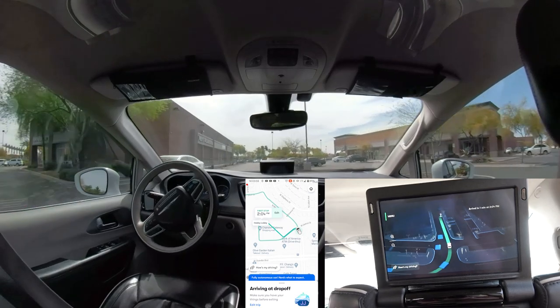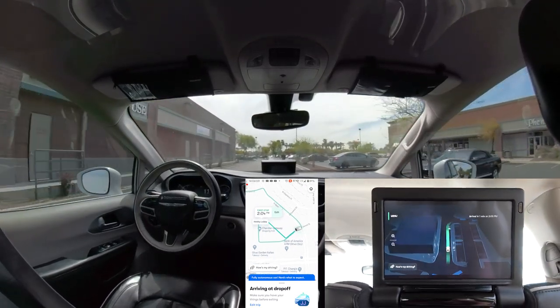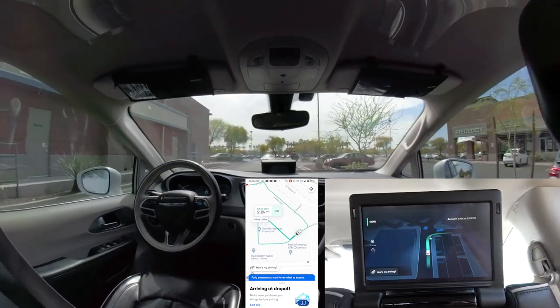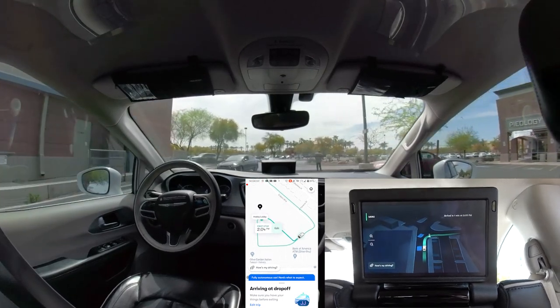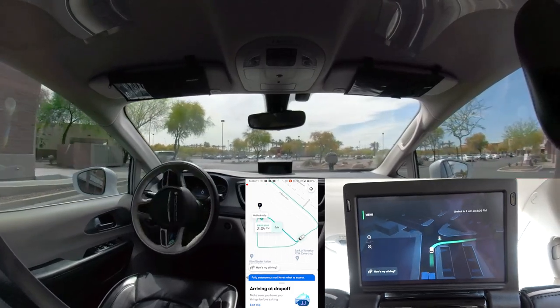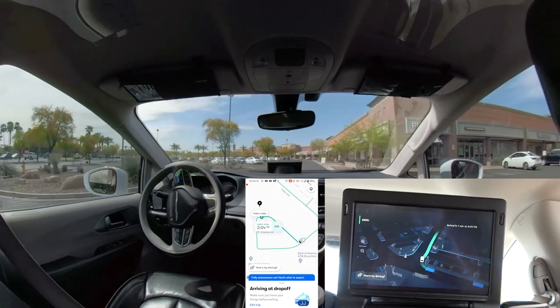So it said arriving shortly, like it was sad about it. I'm like, yeah, I want to ride with you too. Okay, so here we go. Pedestrian walking down the middle of the road. Not the middle, but enough that it's causing the Waymo a bit of discomfort. There we go. Okay, handled smoothly.